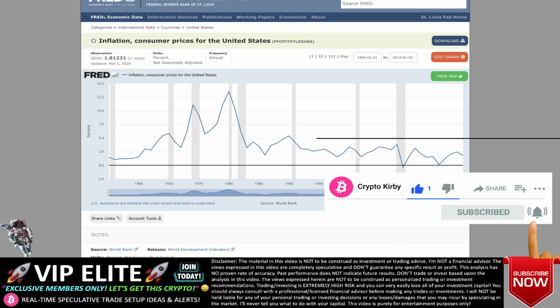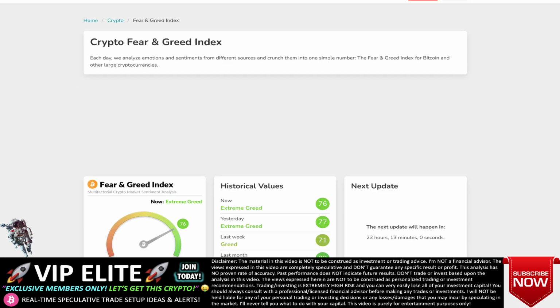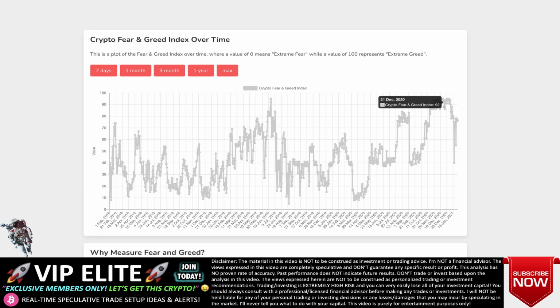Welcome to the channel. Just before we wrap things up, let's take a quick look at the Crypto Fear and Greed Index. Right now, I want to show you that this is still in warning territory for me. You could see here, folks, that we basically topped out. We saw a huge dump, and we have seen a small V-shaped recovery right now.